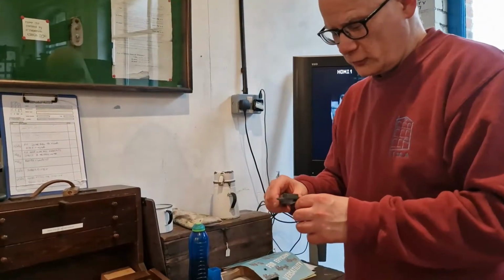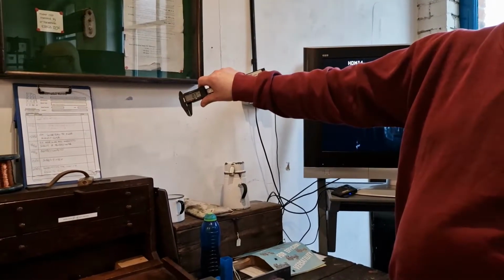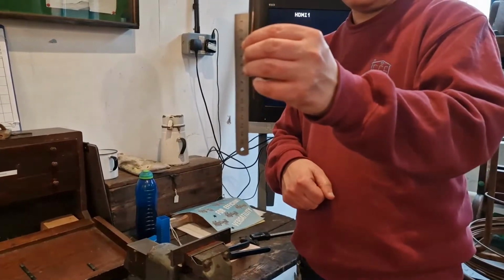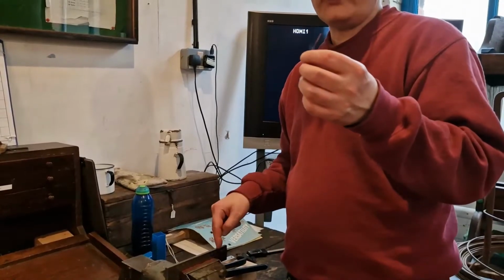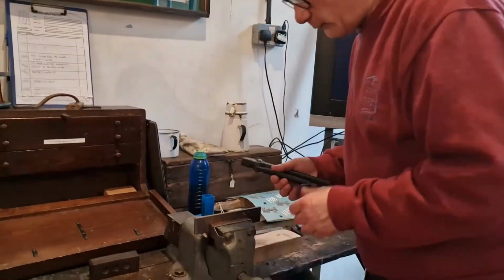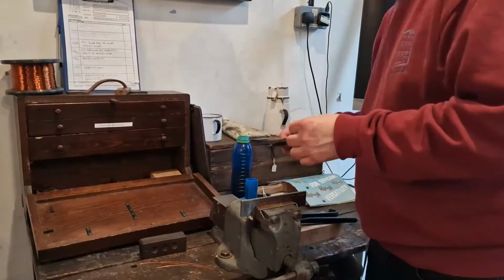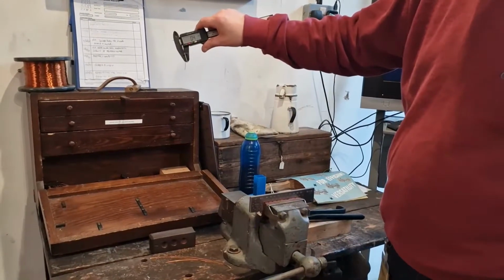Right. So, what size did it start off at? We're at 0.7 millimetres. We're happy with that. And roughly 10 centimetres, give or take. Now, because the wire's tapered and the hole's tapered, you can start to feed it through. You get the pliers, you can then pull it through, or draw it. And it'll be about 0.4 millimetres.